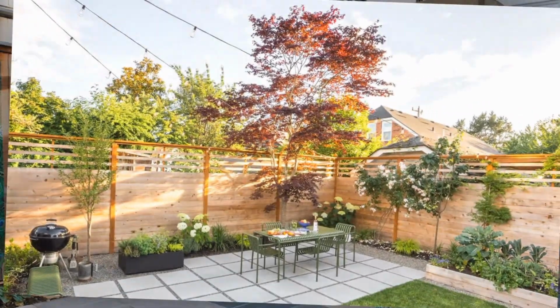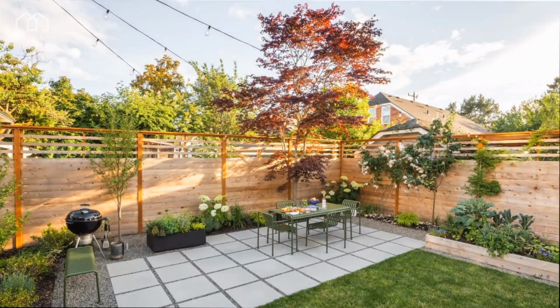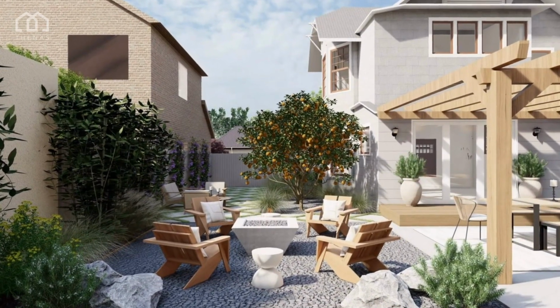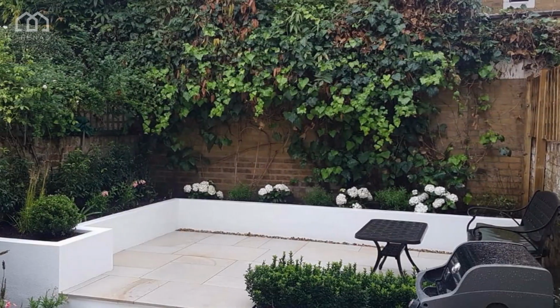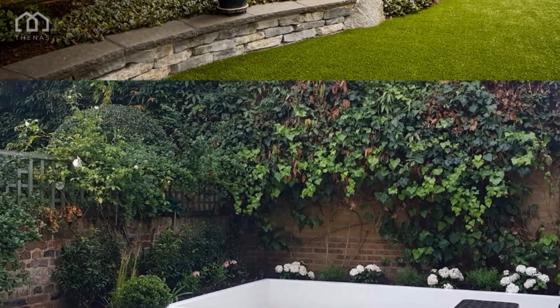Discover a world of inspiration with over 50 breathtaking modern home garden landscaping ideas in this slideshow, perfect for transforming both your backyard and front yard. Each image showcases carefully curated designs that blend contemporary aesthetics with the natural beauty of outdoor spaces. Whether you have a small garden or a sprawling yard, these landscaping ideas are versatile, practical, and stunning.